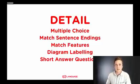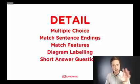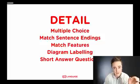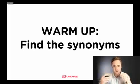But as I said, in this one, we're going to look at detail, how to read for detail. It applies to these questions: multiple choice, match sentence endings, match features, diagram labeling, and short answer questions. So if you encounter any of these types of questions on your exam, which you probably will, you will need to be able to read for detail. Before we begin, I want to do a little warm-up. Let's get our brains thinking about detail.